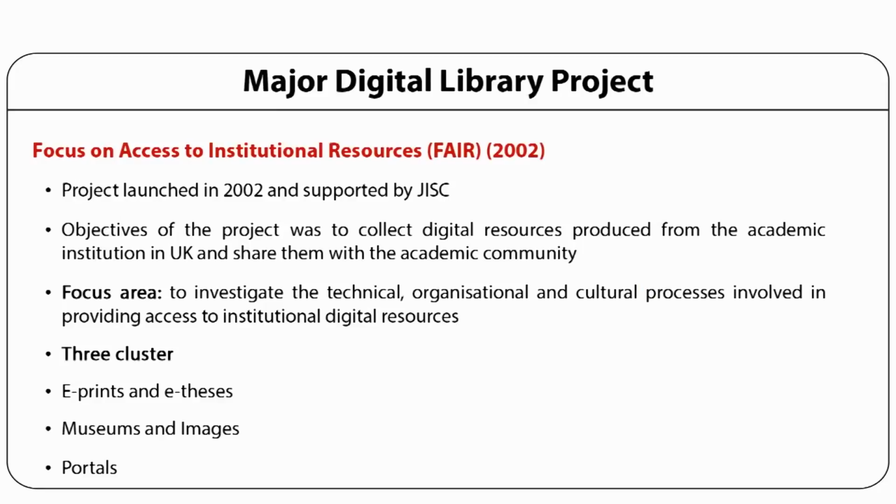The Focus on Access to Institutional Resources, also called FAIR. Through the Digital Library Initiative, further education and higher education institutions in the UK created a huge amount of electronic resources such as journal articles, research reports, images, sound recordings and PhD theses and dissertations. The Focus on Access to Institutional Resources program was launched in the year 2002 to examine the technical issues of disseminating the electronic resources to the academic community in the UK and to maximize the usage of digital resources. Various projects were funded under the FAIR program to provide open source, low-cost solutions to share the wide variety of electronic resources collected from various higher education institutions in the UK.